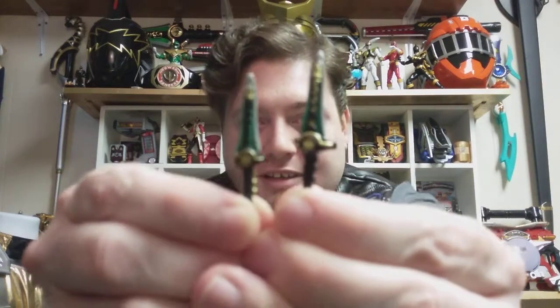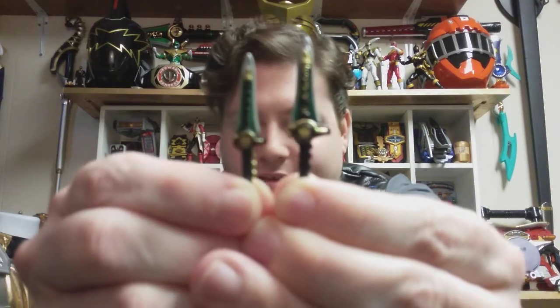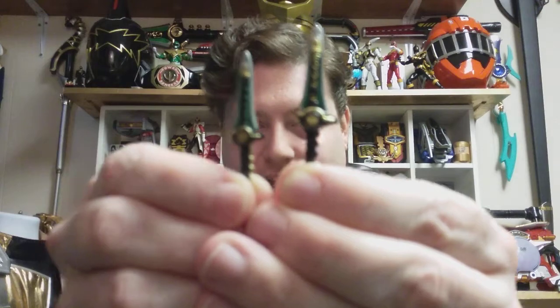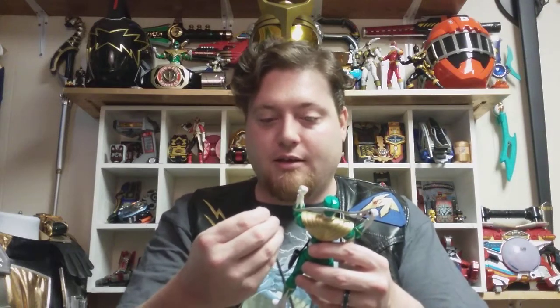I'm going to put this down real quick and compare the Dragon Daggers. That is a really good idea. Compare the Dragon Daggers, because just wow. All right, look at that. Again, I hope the resolution isn't too bad. Hope you can at least see what I'm talking about. The Legacy wins by far. Wow, that is crazy, guys. That is absolutely 100% nuts.